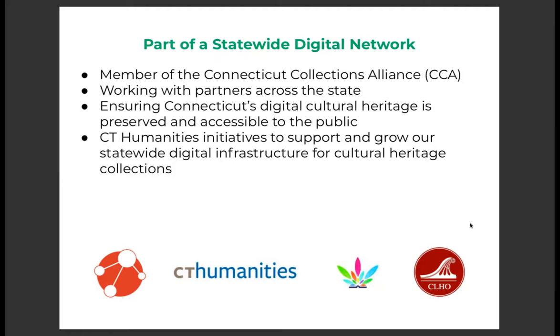These are initiatives to really grow the digital infrastructure around the state of Connecticut and make it easier for organizations to digitize their collections, to get their materials up and publicly accessible if that's what they want, and to help them organize their collections. We're hopeful, with some increased funding that we expect Connecticut Humanities to be getting in the next couple of years, that there's going to be a lot of investment in building out this digital infrastructure as well. And Connecticut Collections is going to be a big part of that.